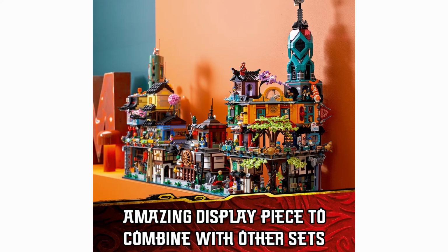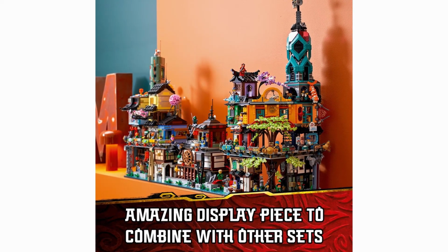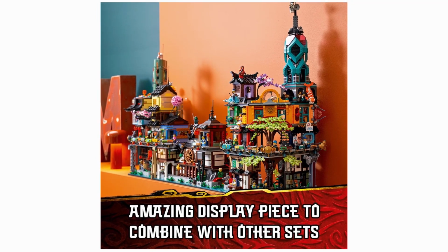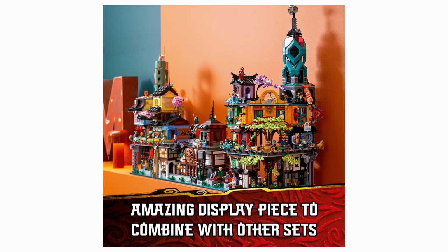Kind of split it up, give people a bit of time to save up, because these are three very expensive sets, but I think it would be really nice to have that opportunity, and I would definitely be up for that.